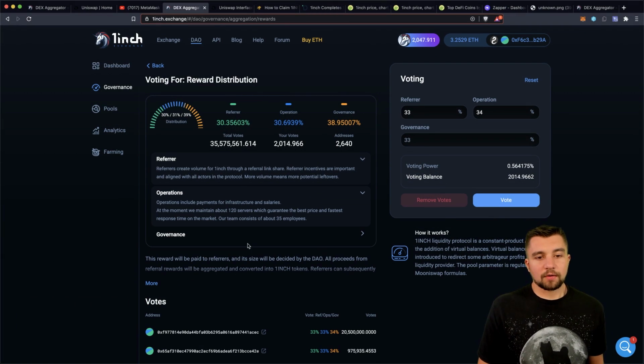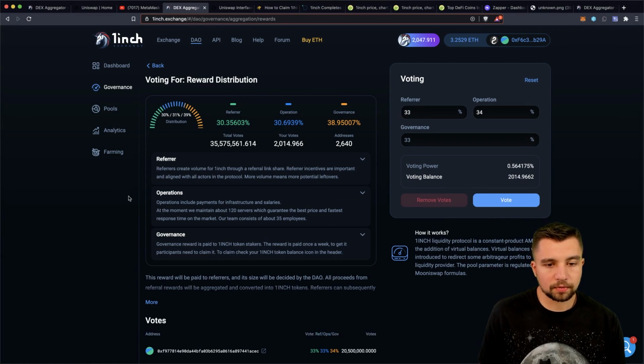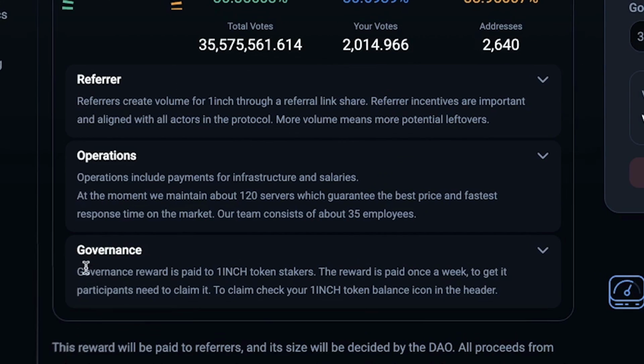I really liked how they set up their DAO. It's pretty simple, pretty straightforward. The governance is paid to the 1inch token stakers, once a week. Operation includes payments for infrastructure and salaries. Right now they claim to be maintaining 120 servers, striving to get the best prices and fastest response time on the market. They say they even have 35 team members right now. And then obviously the referrers.